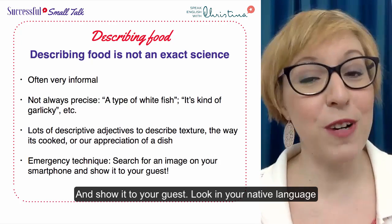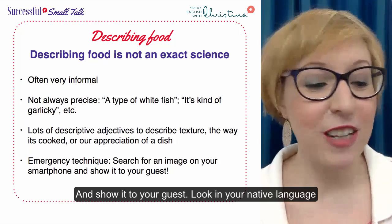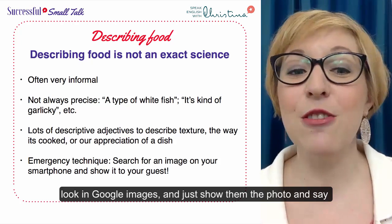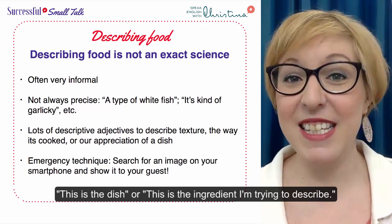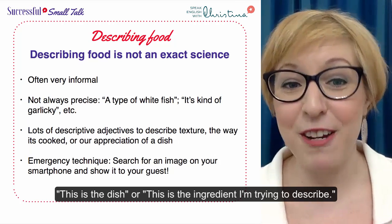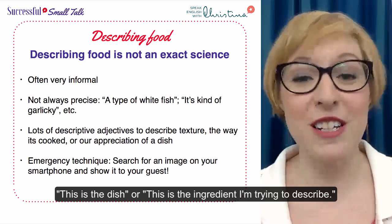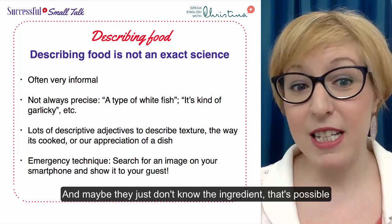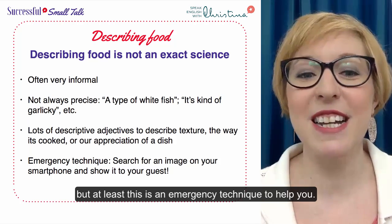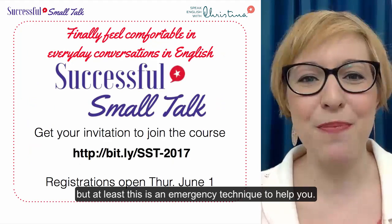And if really you are blocked by something, an emergency technique is to search for an image on your smartphone and show it to your guest. Look in your native language, look in Google Images, and just show them the photo and say, this is the dish, or this is the ingredient I'm trying to describe. And maybe they just don't know the ingredient. That's possible. But at least this is an emergency technique to help you.